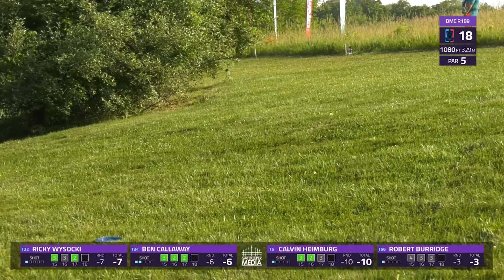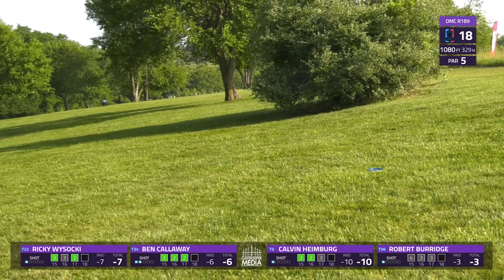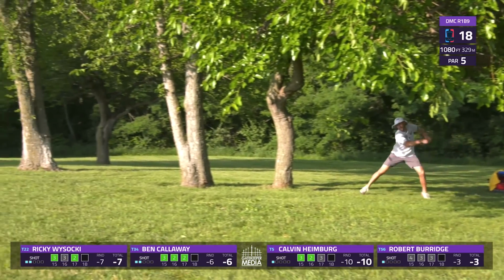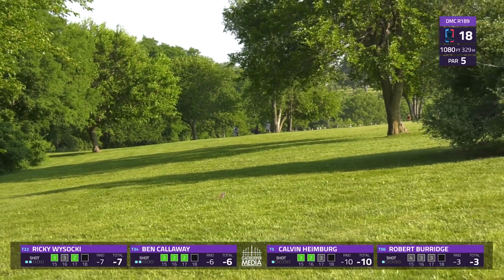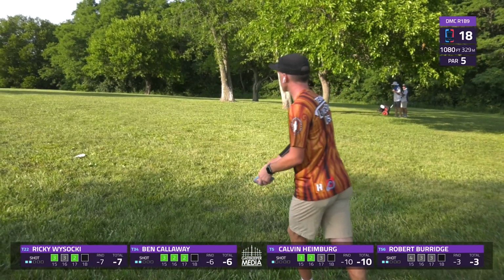As Ben did get around that second bush, he's going to be in a fantastic spot inside 330 or so. Yeah, I think that large, I think it's a Russian olive bush, is the defining line of whether you've thrown a good second shot or not. Wysocki a little short of that, but still in fine position.